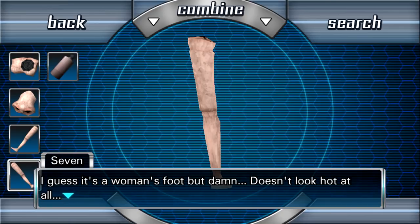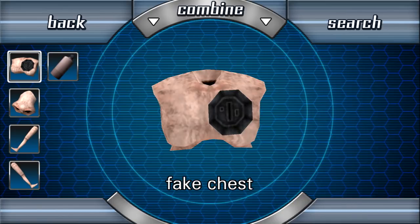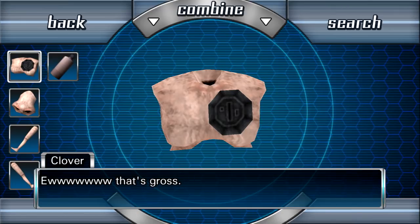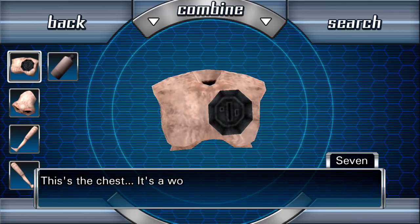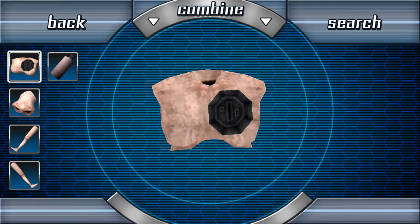Seven, please. I guess it's a woman's foot, but darn, doesn't look hot at all. Have you got a thing for feet, Seven? No, that's crazy. You're sure acting kinda shady. Let's see what they have to say about the fake chest. Ew, that's gross. This is the chest? It's a woman's chest? The heart's gone, but it's pretty hot. If that kind of thing turns you on, Seven, you're a real creepo.